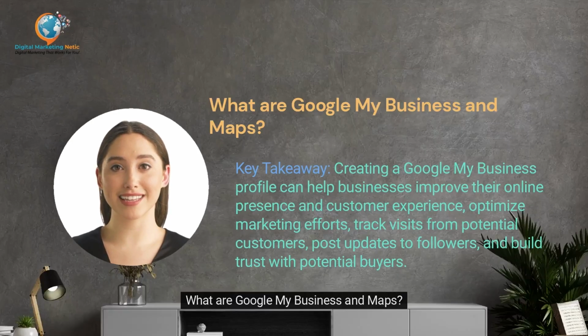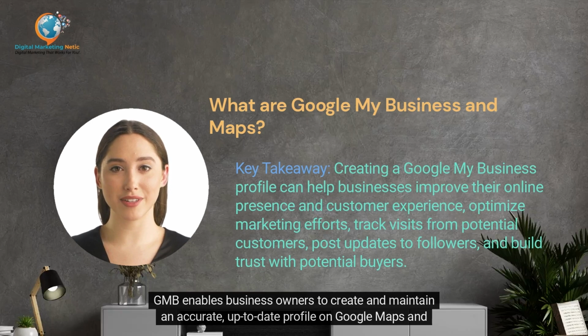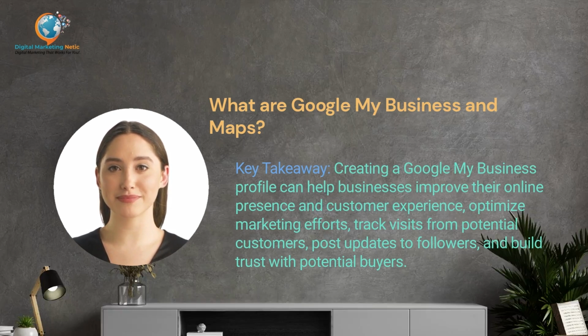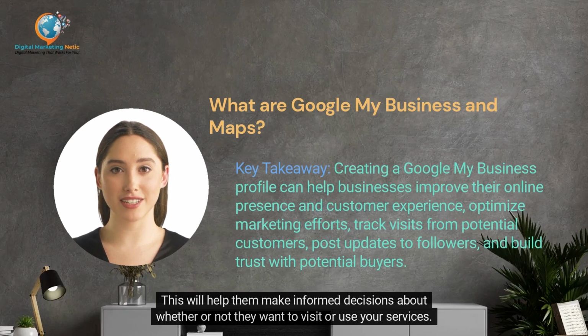What are Google My Business and Maps? Google My Business, GMB, is a free tool provided by Google that allows businesses to manage their online presence across the search engine. GMB enables business owners to create and maintain an accurate, up-to-date profile on Google Maps and search. It helps customers find information about your business such as location, hours of operation, contact details, reviews, photos, and more. By creating a GMB profile for your business, you can ensure that customers have access to the most relevant information about your company when they are searching for it online. This will help them make informed decisions about whether or not they want to visit or use your services.